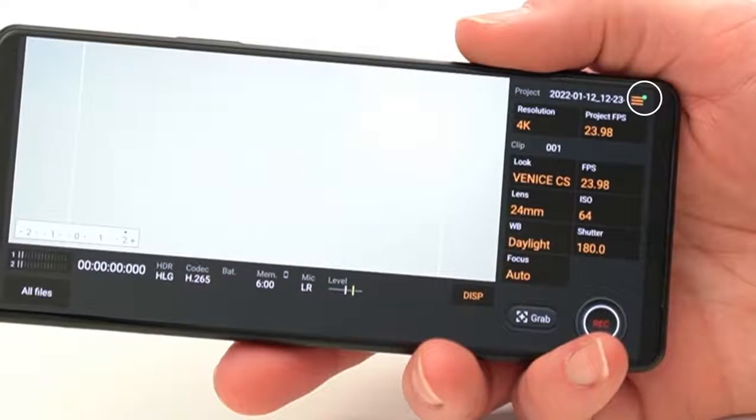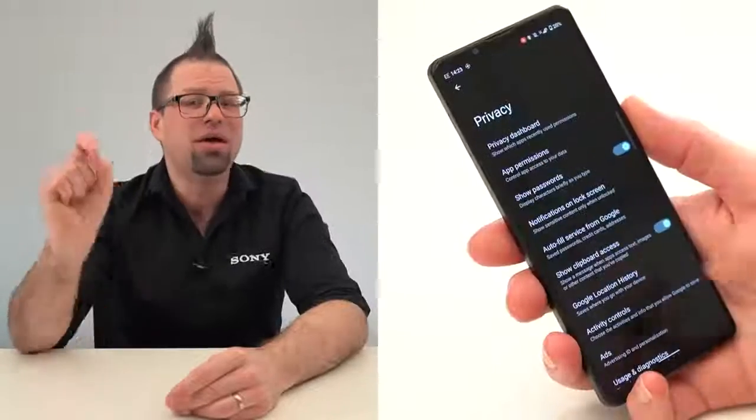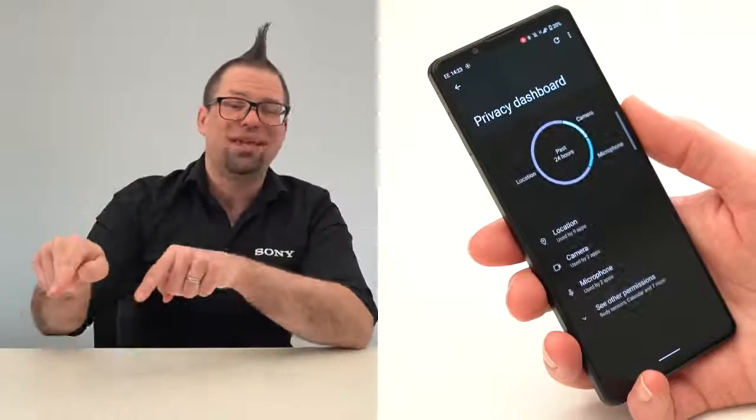Now, there are some obvious ones that will use your camera and microphone, such as your camera and calling apps. But if you spot these icons, or if the green notification is on whilst you're using an app that you don't think should have access to your camera or microphone, then you can actually go into your privacy dashboard and revoke those permissions.